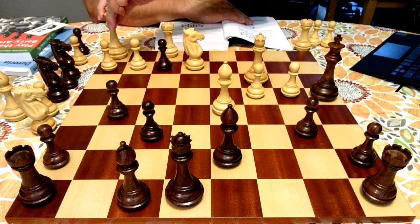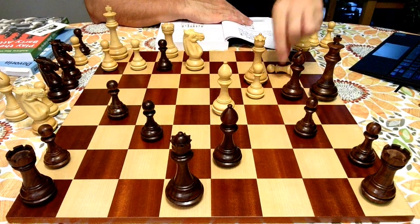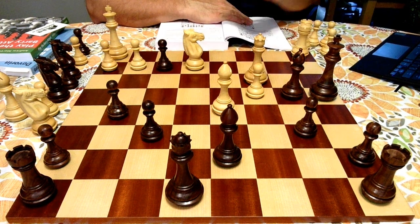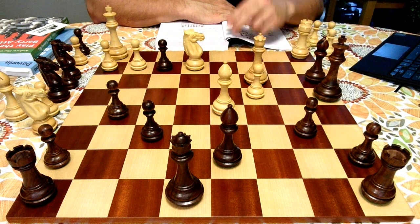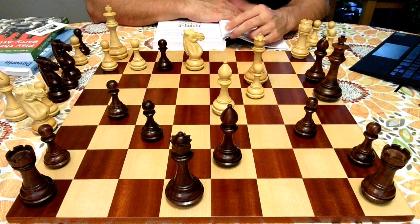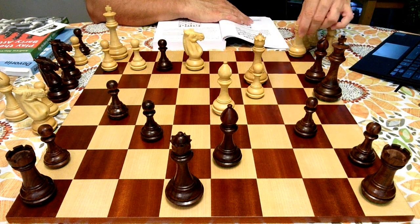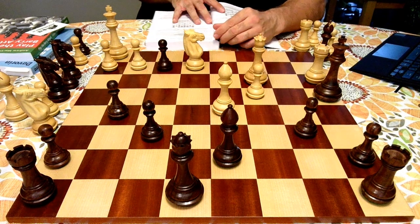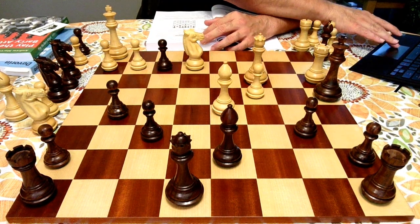king h1, bishop takes b4, rook a1, bishop a3, and now there is finally the checkmate. Can you see the checkmate? Rook takes a3, checkmate. Okay, now I will pause the video and go back to the position so we can start from there.